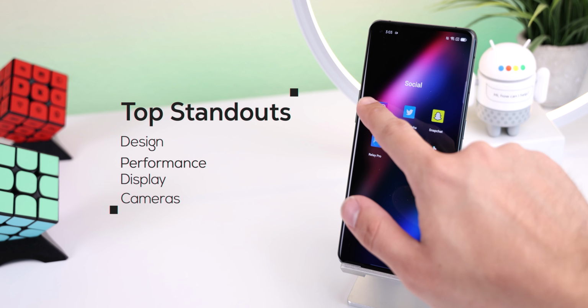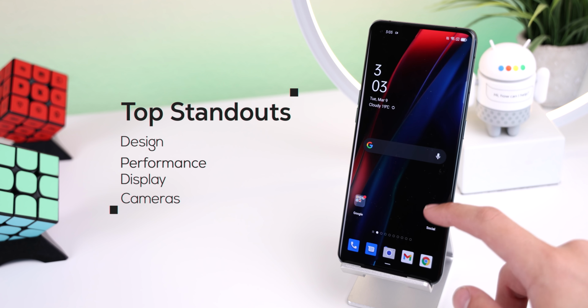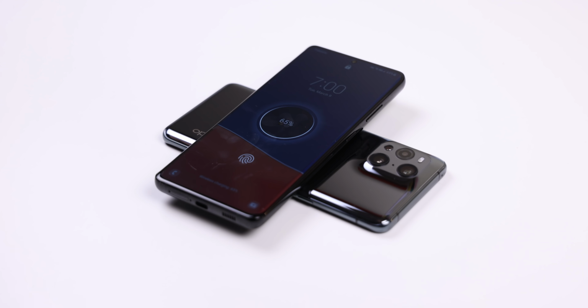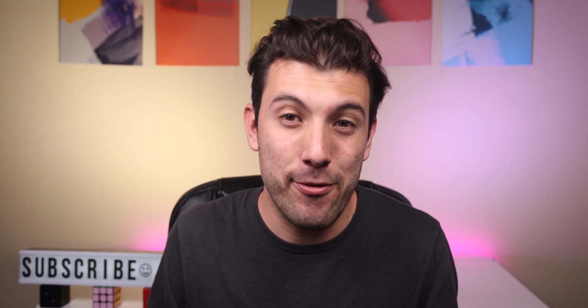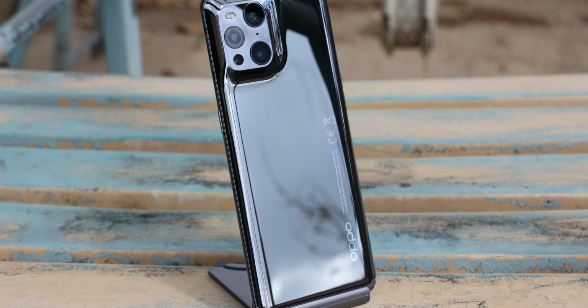Now, 4 things stood out to me: the design, performance, display, and cameras. Of course, it has other amazing features such as a 65-watt charging speed, fast wireless charging, and reverse, and it even comes with a charger in the box. I seriously can't believe I need to mention that. But if I were to sell this phone, I would focus on those 4 things: the design, performance, display, and cameras. Now, the phone doesn't have an innovative design, but it still has a premium look.